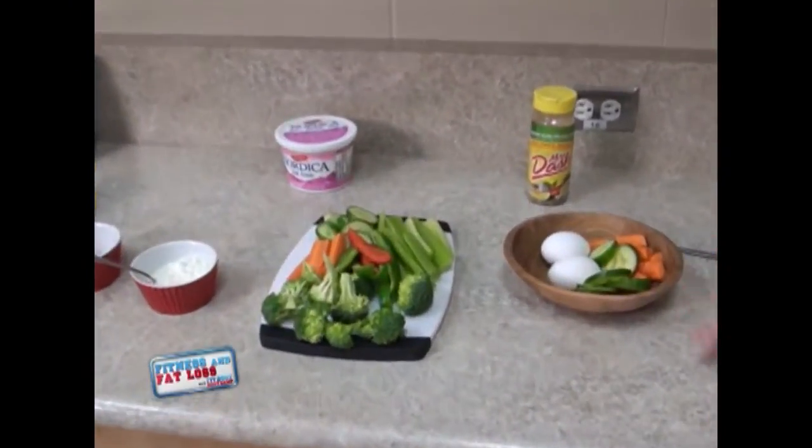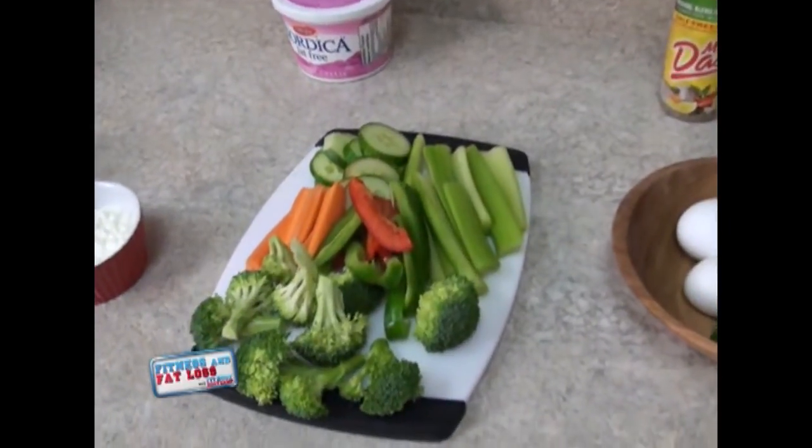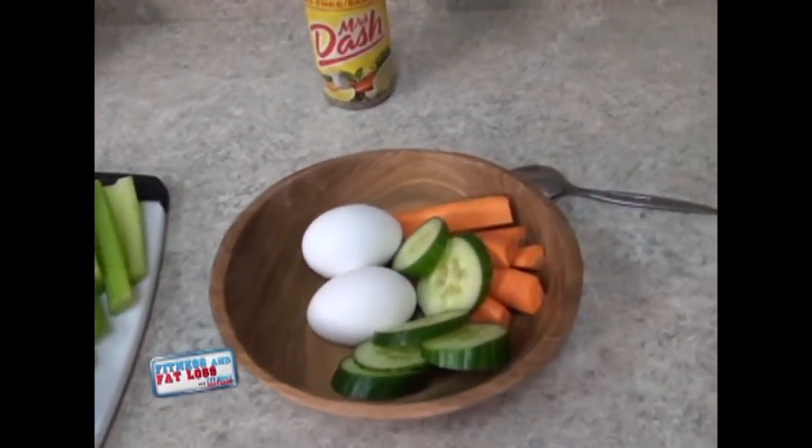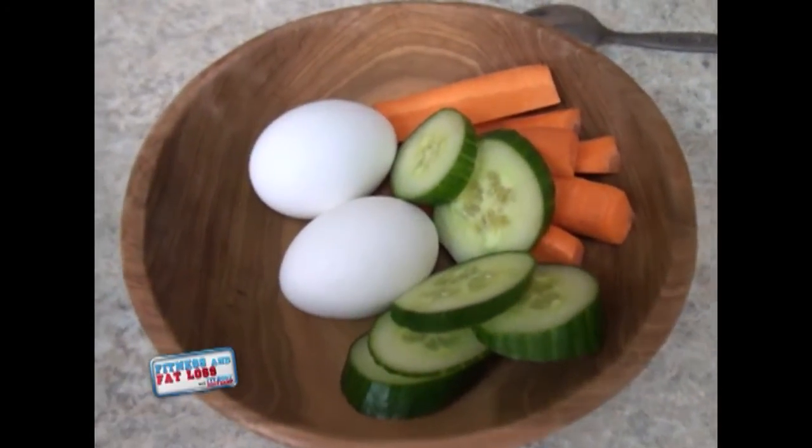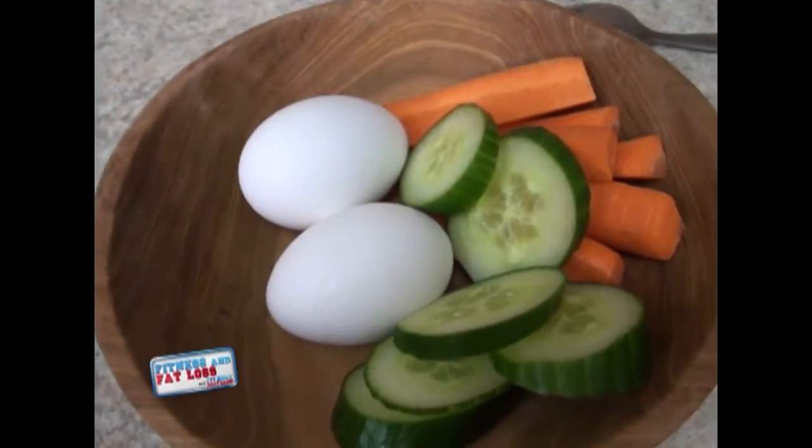So mid-afternoon, I find that a lot of people don't commonly eat. Well, it's the mid-morning and mid-afternoon that I usually need to educate a lot of people on. So again, this is a common thing that I just threw together. Two hard-boiled eggs, which are always available in your fridge. Two eggs are a good one serving of protein.